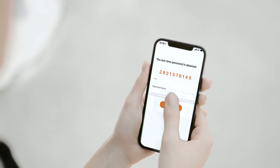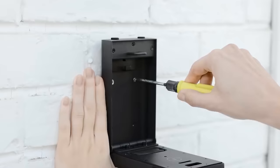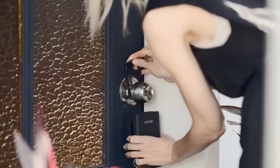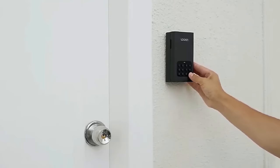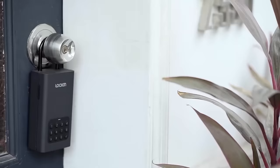The app allows you to create and share both custom and randomly generated PIN codes with others directly from your smartphone. You can mount it on walls or attach it to gates and doorknobs using the included hook. It's tough against weather and intruders, proven by a rigorous test involving 10,000 hammer strikes on its housing body, and it still works well. It's priced at $70.